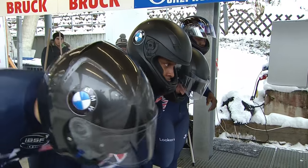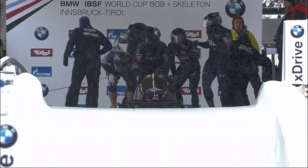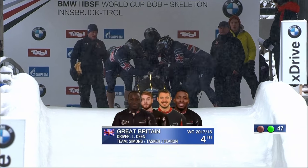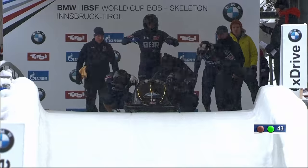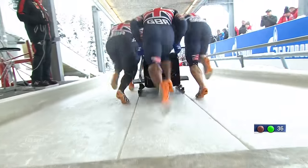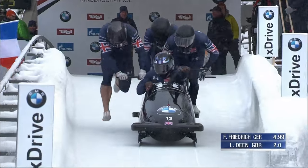Next up, ninth of our starters, Lamindina, Great Britain. His best World Cup result was the silver medal in Whistler back in November. A red letter day for him in the four-man. Finished 20th in the race here last year. Crashed out in the World Championships when he was in contention for a medal a year before. This should be a five flat or a low five, maybe even a sub-five start.